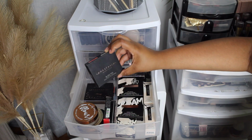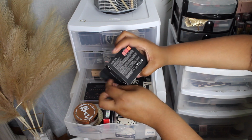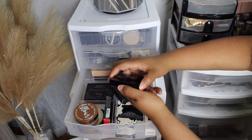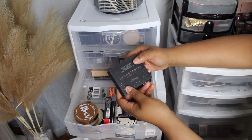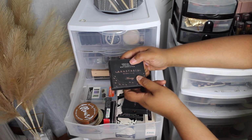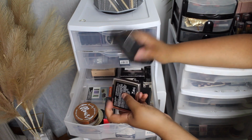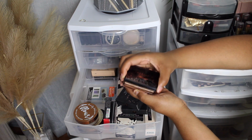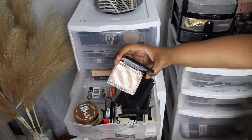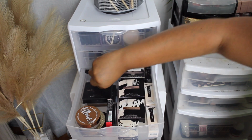And I have in the second one the Anastasia Beverly Hills Blush Trio in the shade Peachy Love. My favorite blush trio. I have the Anastasia Beverly Hills Highlighter. This was their collab with Amrezy. I love this highlighter. This is the packaging. I love this highlighter, but it's just a little too light and icy. Let me just pull both of them out.